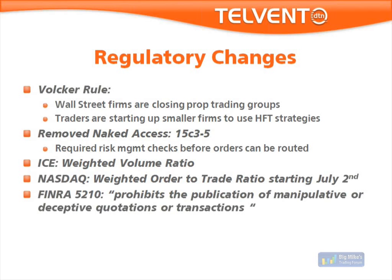NASDAQ is doing something similar. They're going to have the weighted order to trade ratio. It's similar to ICE, but it's a good step in stopping some of the quote stuffing that we've seen out there. And FINRA's got something called Rule 5210 that prohibits the publication of manipulative or deceptive quotations or transactions, which is exactly what we've seen with quote stuffing. Right. So we'll see if they start enforcing that because now they've got the tools in place.